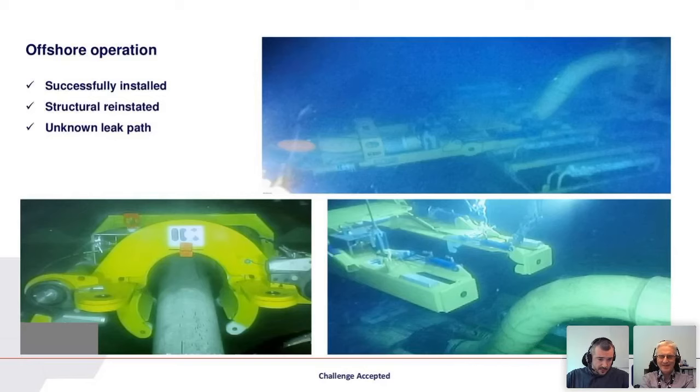Yep. So you can see all elements here. At this stage, we were very happy with the installation. But now when you talk about permanent repair, we'll probably meet those stories together, temporary and permanent repair, into the final story. So let's hear about the permanent repair from you, and then I'll jump in a bit later on. Is that okay? Yes, thank you, boss.